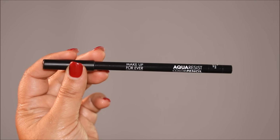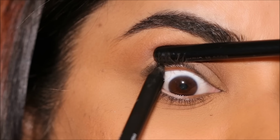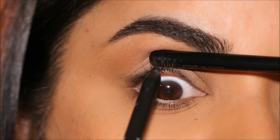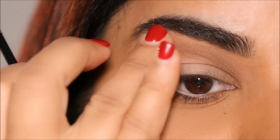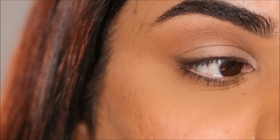And then using a black pencil, I'm going to tightline my top lash line. I'm only joining and filling in those gaps between the lashes because I don't like that skin to show. Using the lighter bone shade again, I'm going to highlight my brow bones as well as the inner corner. And that again helps to attract more light towards your eyes, making it appear brighter.